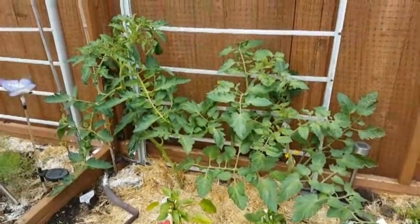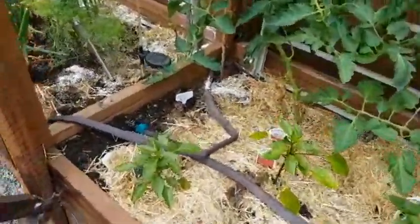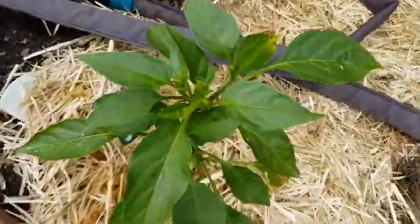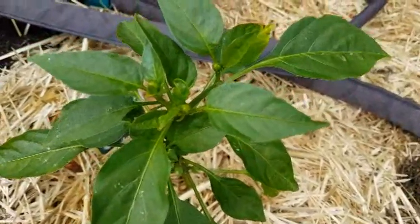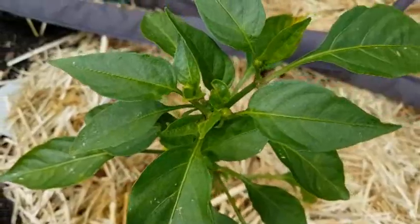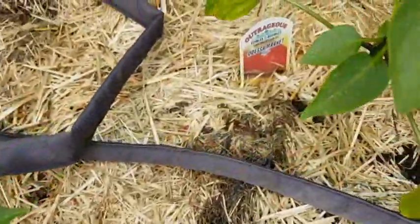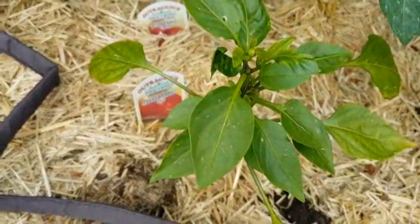My tomatoes are looking good. My peppers are, I don't know, they're starting to bud up again and get little peppers on them. Should I leave them? They still seem awfully small to be getting peppers on them. But maybe that's what peppers do. I don't know.